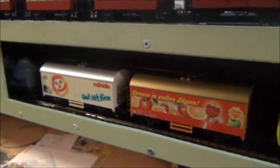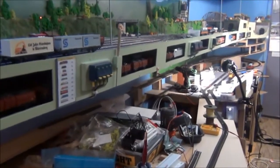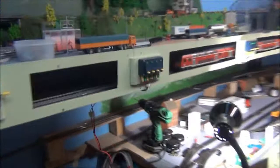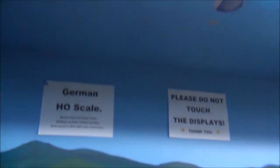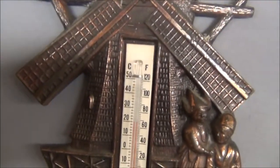I'm just going to work down on that other station down the other end there and get that all wired up today, because it's a nice comfortable 20 in here, whereas outside it's probably lucky to be about 10. So yep, you can see that. Oh, thank goodness for a heater.